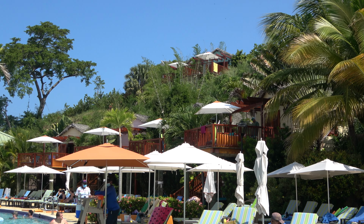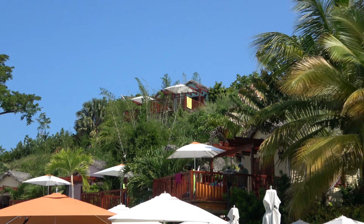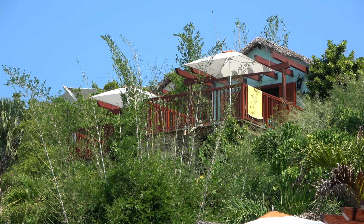Now, if you want to do Amber Cove in style, look at these cabanas. These are right by the main pool. Then they have some higher up that are more in the mountains as well.